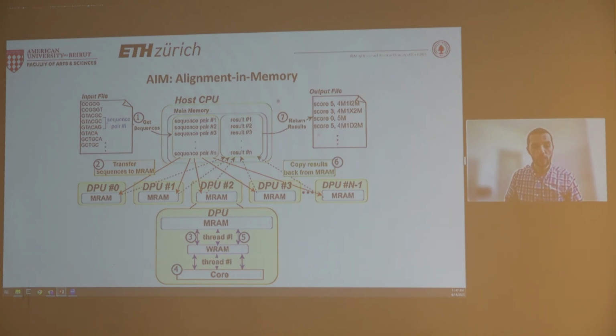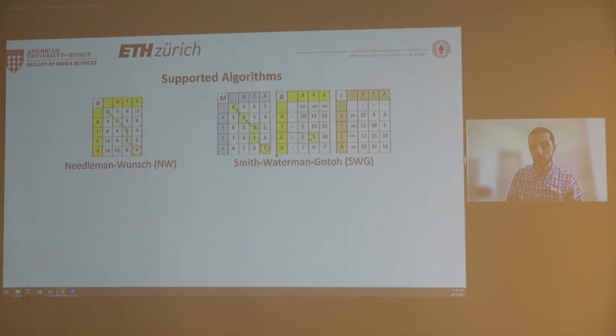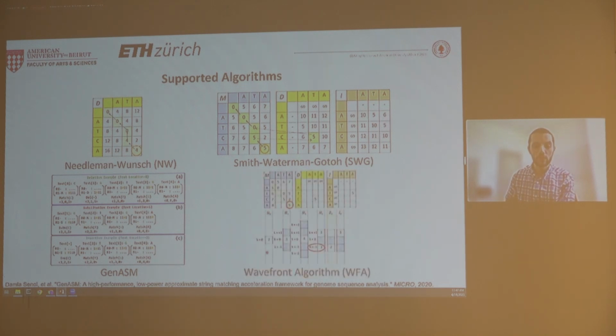So this is the overall workflow of our framework AIM. We support different algorithms inside of AIM. We support the well-known Levenshtein algorithm, also the Smith-Waterman-Gotoh algorithm, which supports the affine gap model. We also support GenASM, which is based on bitwise operations to perform alignment instead of the usual Levenshtein or Smith-Waterman-Gotoh. I believe Dabla's going to be presenting on GenASM, so I won't talk too much about it in my presentation. And then finally, we also look at the wavefront algorithm, which is the state of the art sequence alignment algorithm based on wavefronts.